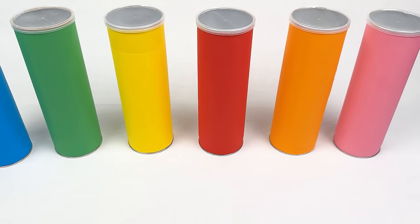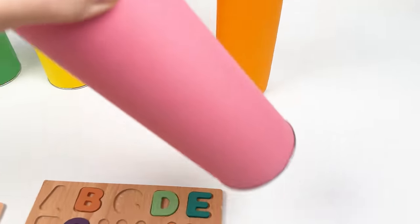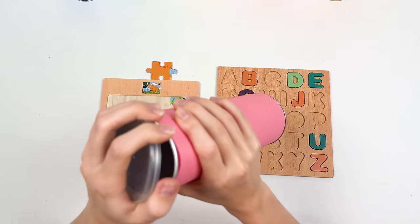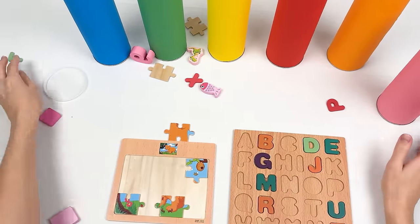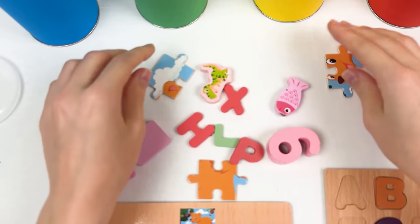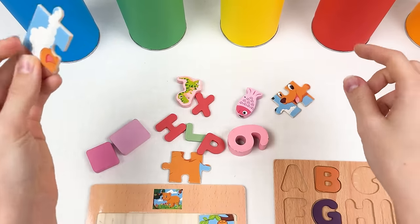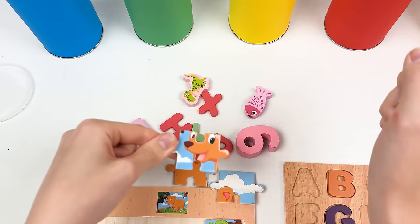Let's open the pink one. Whoa! Can you hear it, guys? There are so many things inside. Whoa! Oh my god! Look what we have! We have two puzzles and another edge. Look, that we can use. Looks like teddy bear face.